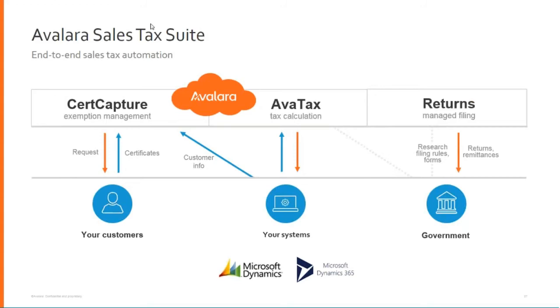Once you approve that liability, the returns team will prepare and file your tax returns and submit your payments to the appropriate jurisdictions. So you essentially remit to us the full tax amount, and then we allocate that to the appropriate jurisdictions on your behalf. And of course, Avalara is constantly monitoring and updating the filing rules and the forms in order to make this the most compliant solution for your needs.